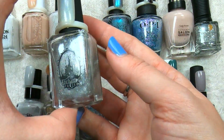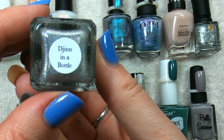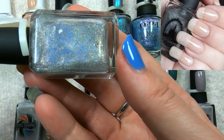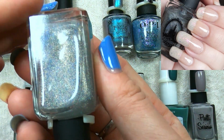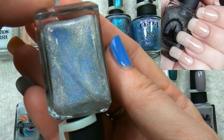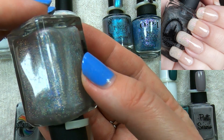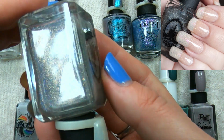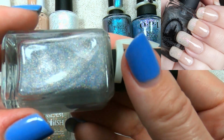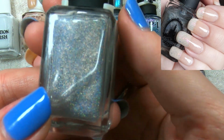Next, I wanted to change it up and try a topper on that mani, so I used Enchanted Djinn in a Bottle, and this was beautiful. This is a holographic topper, and this added a very subtle glimmering holographicness to that mani. As you can see in the picture, it's pretty subtle on camera, but in person it definitely added a nice nuanced layer of this holographic glimmer and shimmer to the nail, and it was exactly what I was hoping for.